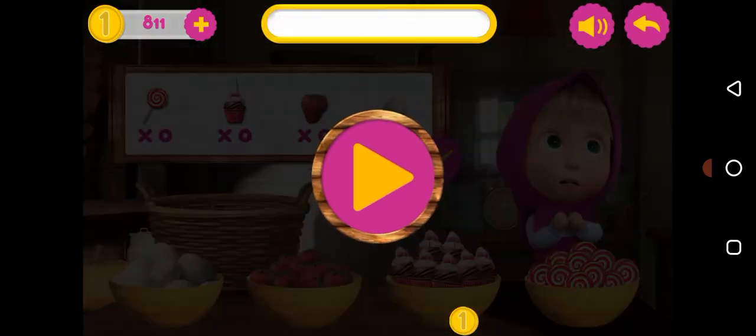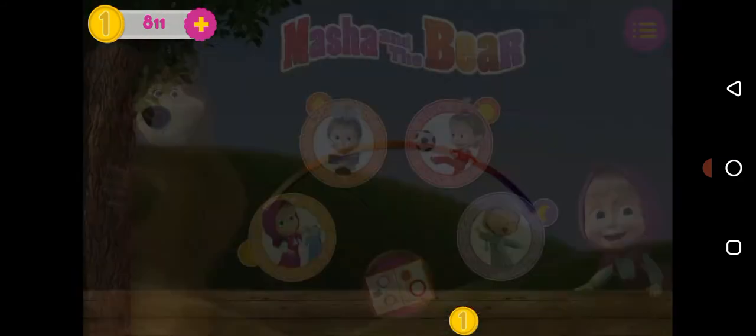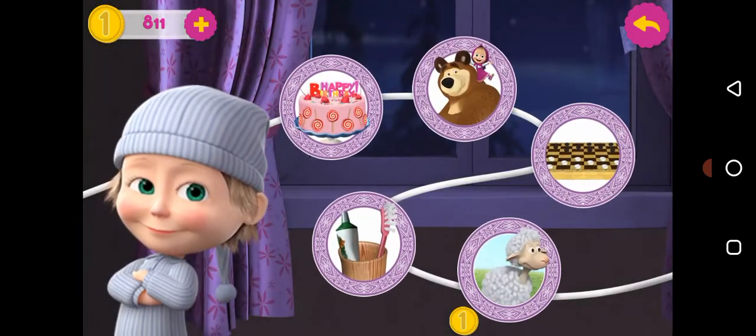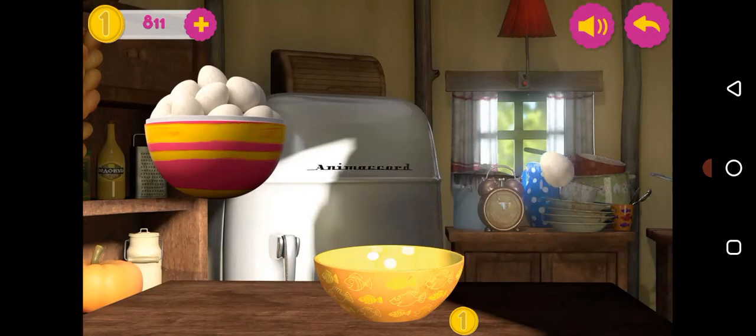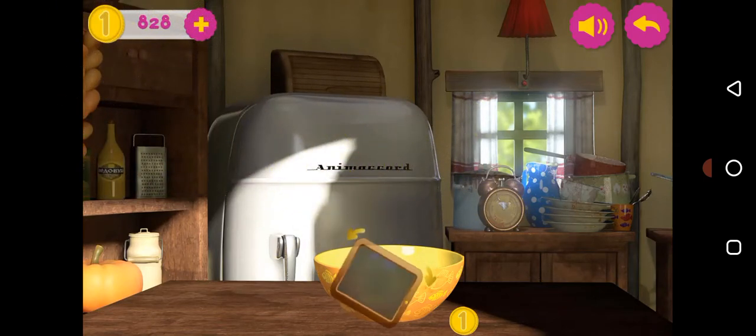Masha wants to cook a cake. We're back home and Masha wants to make a surprise cake for the bear. Follow the instructions step by step to cook a nice cake. First, add the eggs. Then add the flour.